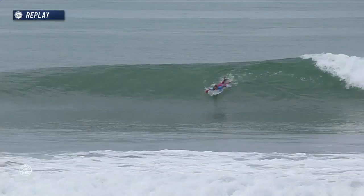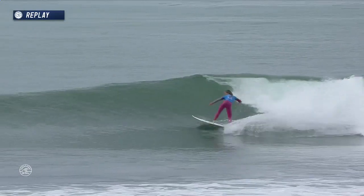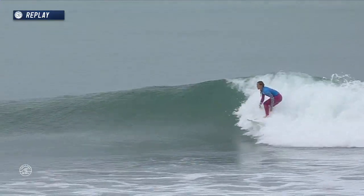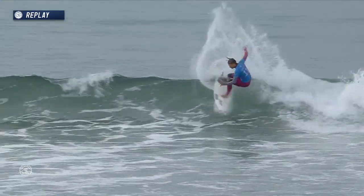Yeah, just building confidence, isn't she, Joe? You can tell after that 8 and that 7. Look at this one right here. That is probably the best turn of the heat so far, and backs it up with just some power right in front of Nikki Van Dijk. And again, putting that board on the rail. This is what you want to do. This is the kind of surfing that is going to give you those excellent scores and finish strong.